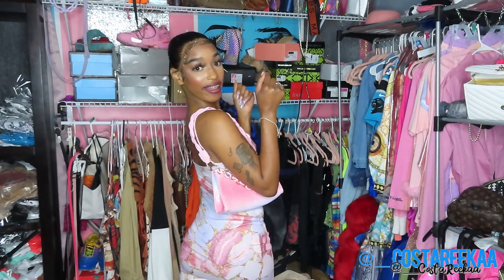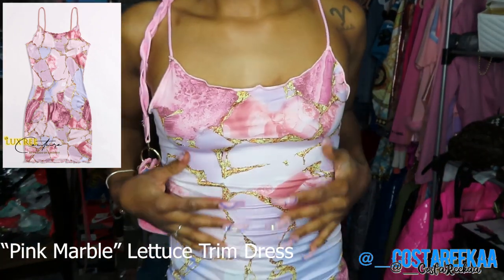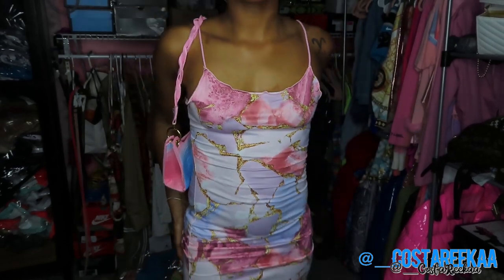Okay guys, so this is the first look. Period. This dress is called the Pink Marble. Hold on, you gotta look at the detailing. Oh my God. Period, y'all. Look at it. Yes. So this is the Pink Marble dress, and I'm wearing a size extra small. So this does start at extra small, guys. It's very stretchy, so you can size down, you can size up.